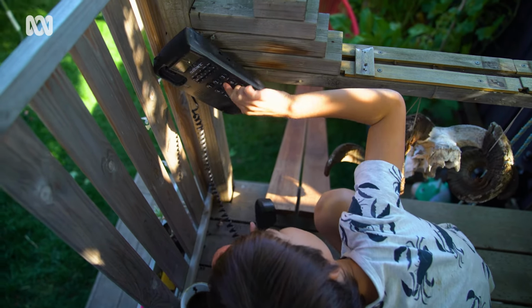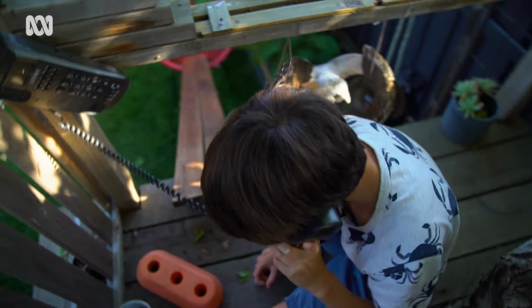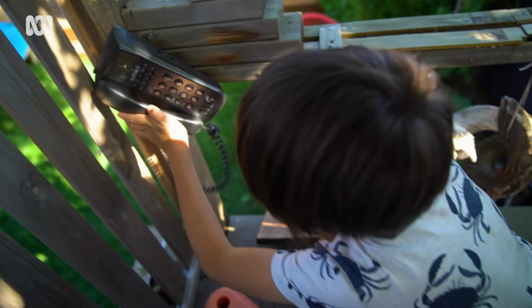Some of the things that we put in there, because we found, like we put an old telephone in there because we thought that'd be really cool because the kids can pretend to call each other on the phone. Yes. No, I need 2 of those. Okay, bye. Then I realised that children don't understand what phones are these days, and so they don't actually use that at all.